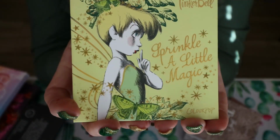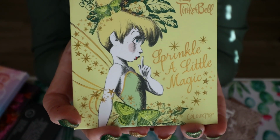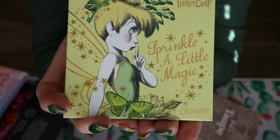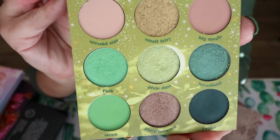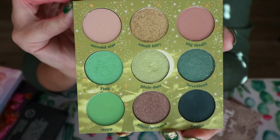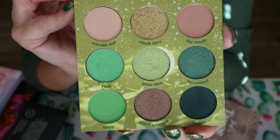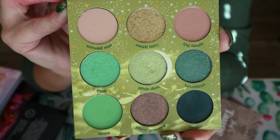Now moving into my massive, massive, massive ColourPop collection. I actually decluttered quite a few ColourPop palettes over the last couple of years, but I am keeping the Tinkerbell palette. This was released last year, and this was the palette people just raved about with ColourPop. I like it, but I don't think it's as amazing as people like to say. I definitely want to keep it through one more year to see if I reach for it.